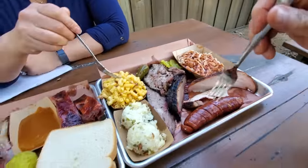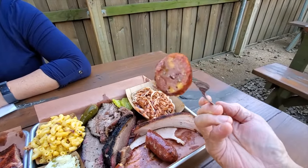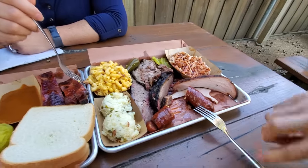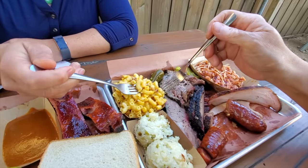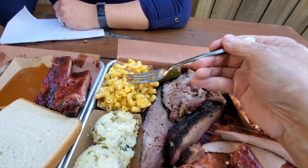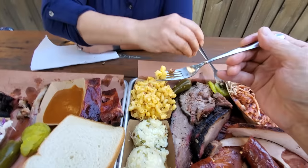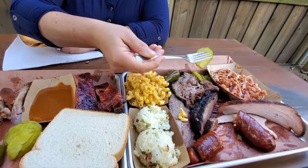Let's try the sausage next. It's good. Pretty good. Try the sides now. Mac and cheese. You got bits of meat in it, right? It's mac and cheese with brisket. Brisket mac and cheese. Okay. About average. No, above average.